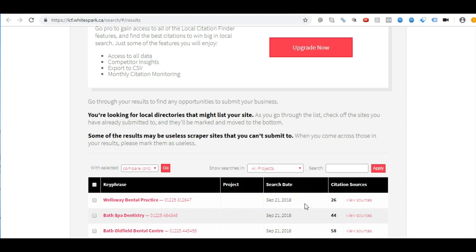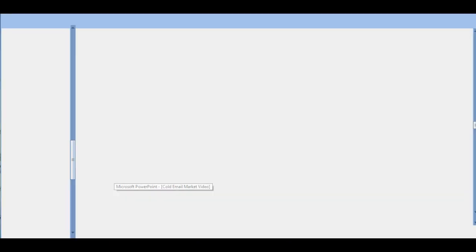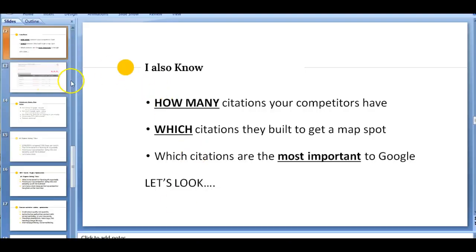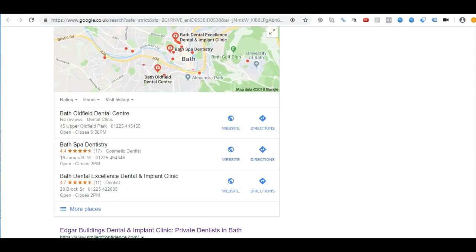There are other factors involved, but that's a very big one so that you could get into those top 3 positions. Okay, so that's pretty simple, but a lot of work, of course. So what else do you need to get into those top positions? You need to be ranking also organically. Let me just show you what I mean.